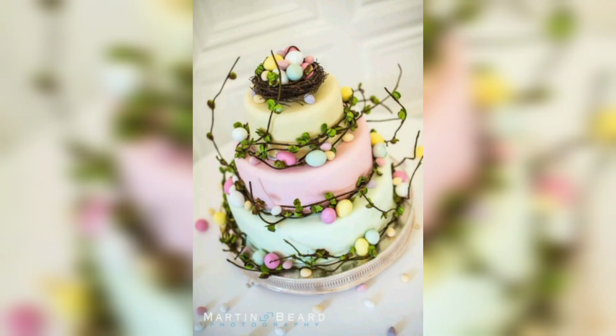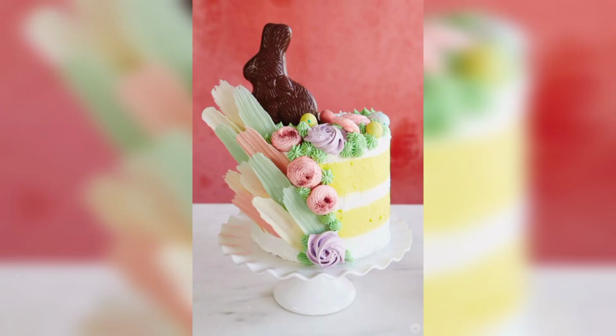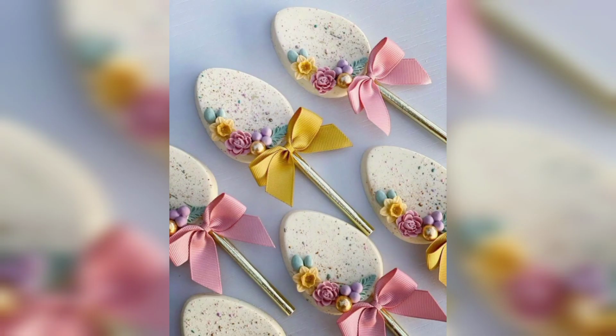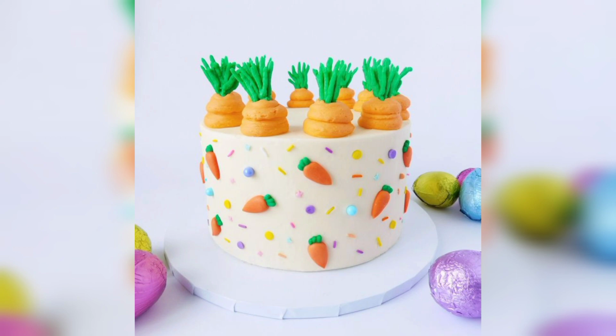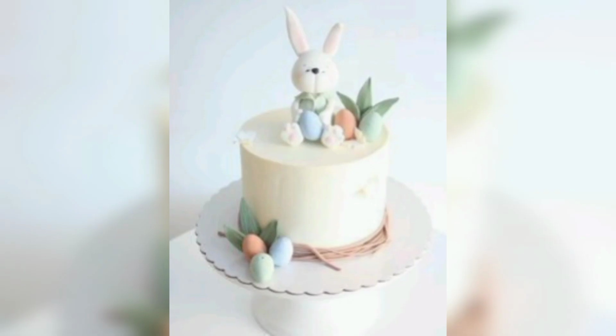This moist and flavorful cake is made with grated carrots, nuts, and spices and is often topped with a cream cheese frosting. It is a perfect dessert for Easter and it is both festive and delicious. For those who prefer something a little lighter, a fruit salad or fruit tart can be a refreshing dessert option. A colorful array of seasonal fruits such as strawberries, blueberries, and mangoes can be arranged in a beautiful display and served with whipped cream or yogurt.